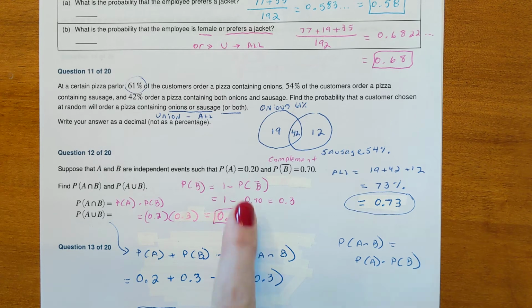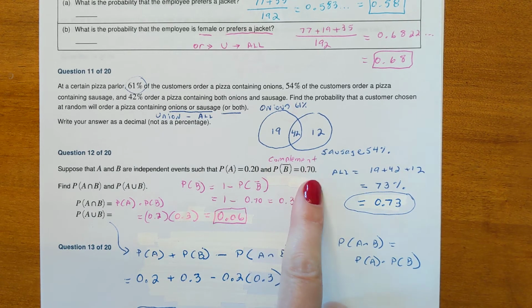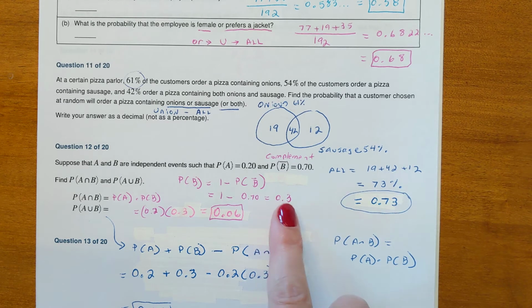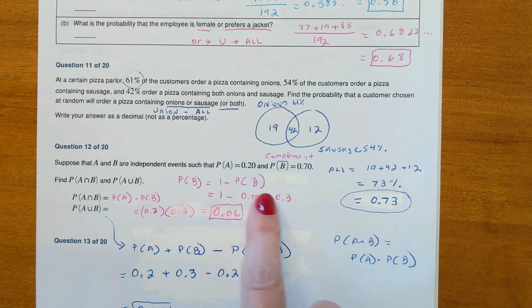All right, well, we know what A is, it's 0.2. If the complement of B is 0.7, then B is 100% minus the complement of it, which gives you 0.3. When you add the complement and the original number back together, they add to 1 or 100%. Because we learned on the other page that a complement is everything that doesn't happen in the event. So if 0.7 happened in the event, 0.3 didn't happen in the event. So they add up to 1. All right, so the probability of B is 0.3.